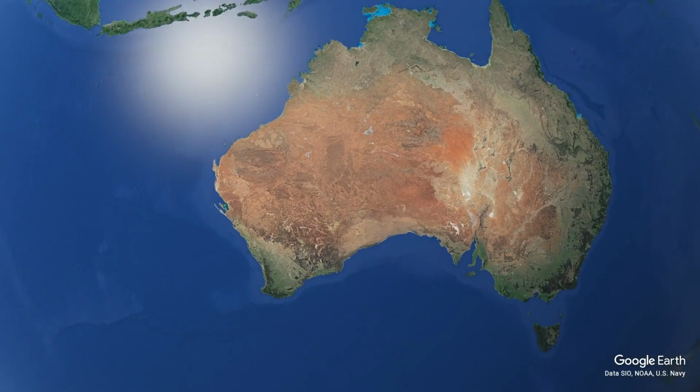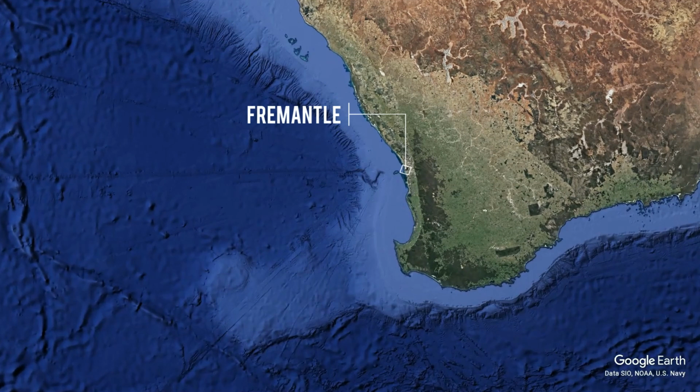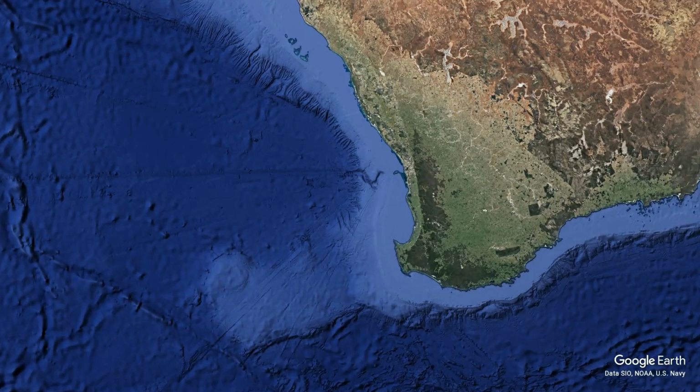In February 1942, Langley was tasked with visiting Fremantle, Western Australia, to collect 32 Curtiss P-40 Warhawk fighters of the Far East Air Force, along with pilots and ground crews of the US Army Air Force. Whilst at Fremantle, she was joined by the cargo ship Sea Witch, who had on board a further 27 P-40s. Following the loading of their cargoes, they were to join convoy MS-5 that was bound for Ceylon.